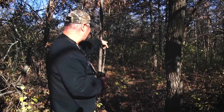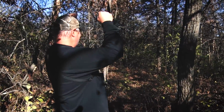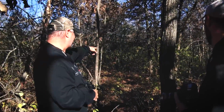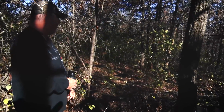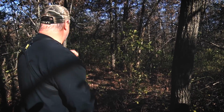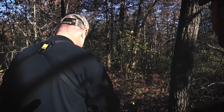I got him. He's right there. I'm serious. He's right there. I can see his belly. Awesome. Heck yeah. That is awesome. See him? Yep. 40 yards from where I shot him. Yeah. He looked like he was starting to stumble a little bit when he ran in here. Nice. Well, that was the easiest track job ever.